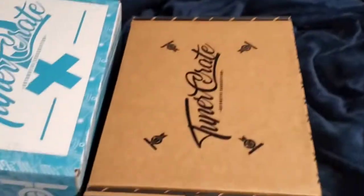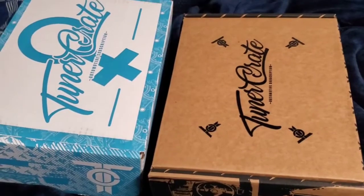Is it worth going back? Not in this moment. No, not for us. And everything that I'd buy from Tuner Crate right now is just in their overstock. Yeah. There's nothing that makes the subscription worthwhile. Exactly, and that's the issue that we're having with it right now, it's just not worth it. At first it was, not anymore.